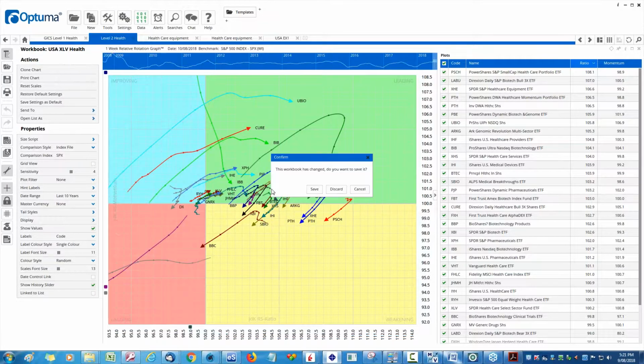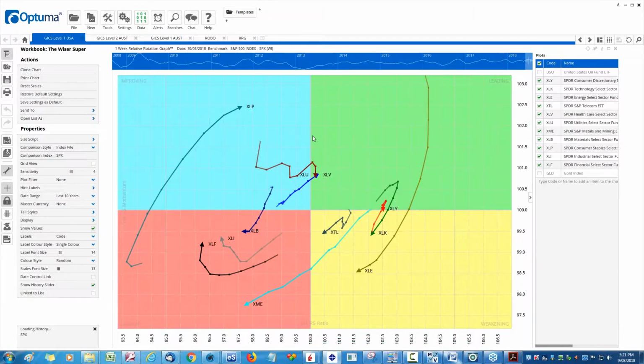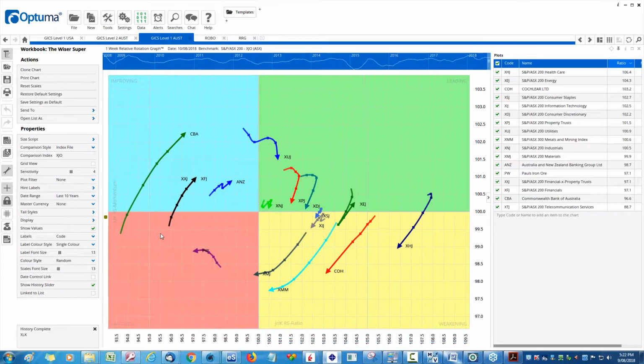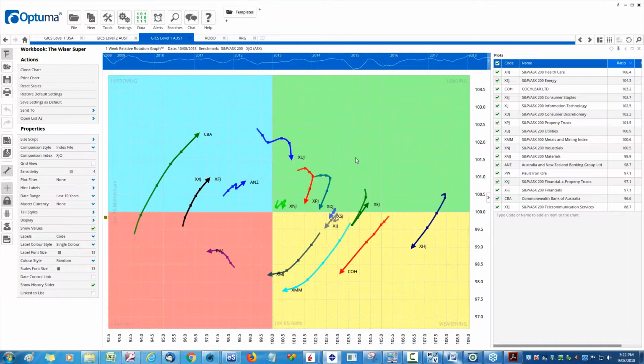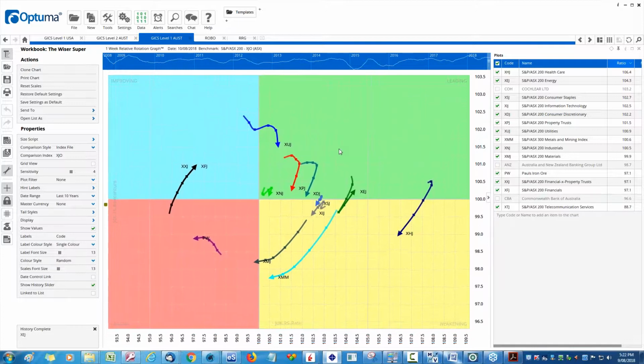If I could just come across to the correct charts. Just give me one moment. I'm just coming across to the Australian GICS level 1 chart. I have mentioned this for many weeks. When I look at the Australian chart, it looks as if most sectors are participating within the market, which is not unique, but it is interesting because it hasn't been the case with US markets.